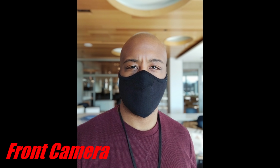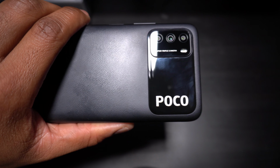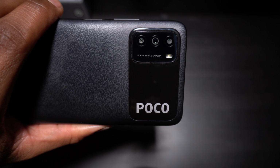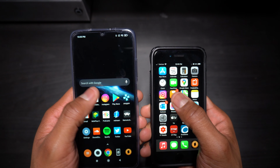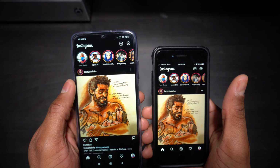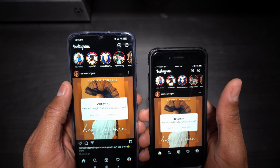Now, on the back of the Poco M3, you have a 48-megapixel main camera, a 2-megapixel macro camera, and a 2-megapixel depth camera. Now again, under the right conditions, you can take pretty decent photo and video with the Poco M3. For the average person who wants to take some selfies or some video to post to social media, I think you'll be just fine with this phone. And if you are shooting video, you can go up to 1080p at 30 frames per second.